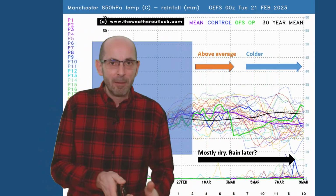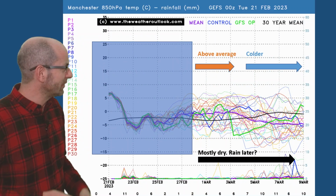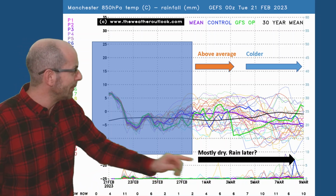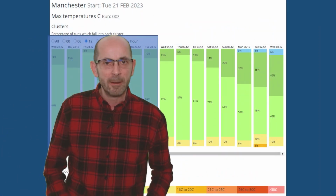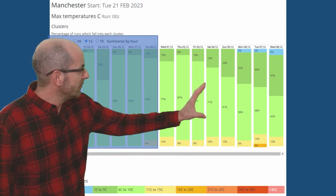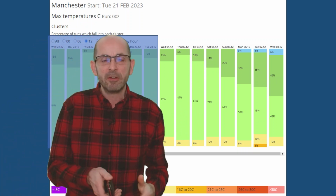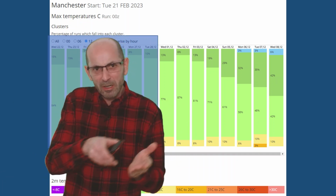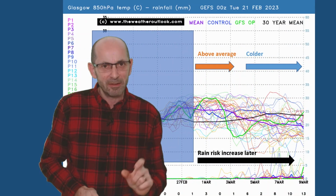Manchester, very, very similar, so I'll not talk about it a great deal because the differences between this one and London are not really significant, though perhaps a greater risk of rain than there was on the London plot towards the end of the week. 2-metre temperature data table for Manchester, mostly light green. The amount of dark green, though, increases through week 2, reaching a maximum of 42%. So that cooling trend as more colder runs come into the mix, but all in all, not particularly cold by any means, if that data is correct.